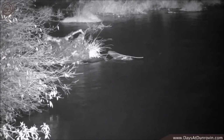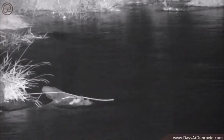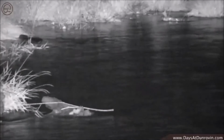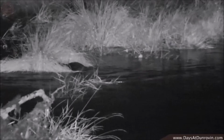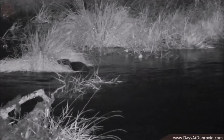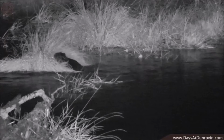Maybe we'll see something. Yeah, it looks like we're seeing something swimming there. This looks like it could be a beaver, unless it's a stick moving down the water, but it's like something swimming there, doesn't it? Yeah, there we go. Now that might be a pretty long body there. I don't know what that is. If it's a beaver, or I don't think it's a river otter.